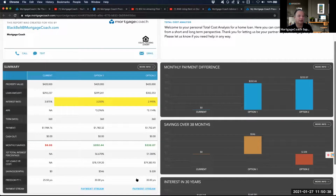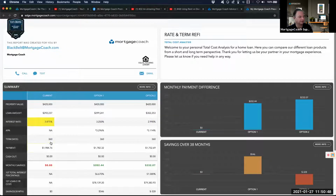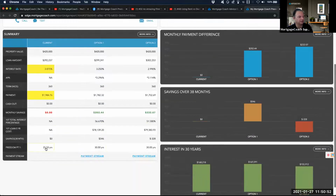So once again, if you want to click on the link, you're welcome to do it. It looks like 4 of you have done so. When you get the borrower on the phone, you can go ahead and confirm the details about their current loan. You can see they're at 3875. This is their monthly mortgage payment. And you notice this is the amount of time that they have left. So these are key areas that you want to familiarize yourself with in the mortgage coach presentation that'll allow you to have different conversations with your clients.